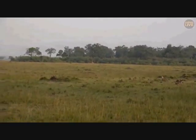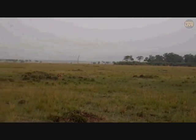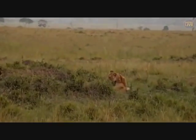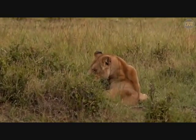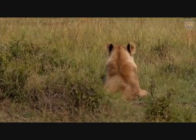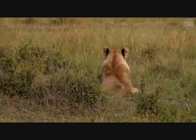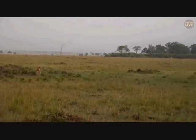Oh, there's lots going on. I don't know where to keep looking. Just quickly have another look, see if I can see anything on the floor. No. I don't think they've got a kill there. They look relatively lean, in fact. Maybe, hopefully, that other lioness comes out of the forest and then they go searching for maybe some warthogs. Or maybe there's warthogs in the burrow there. Who knows?